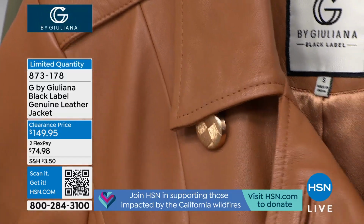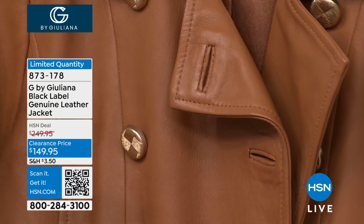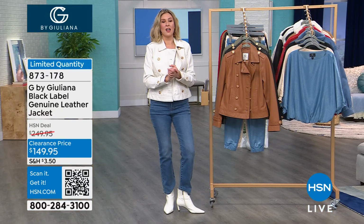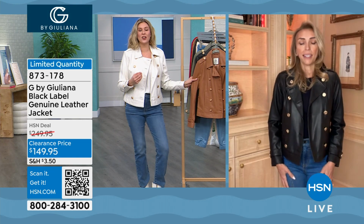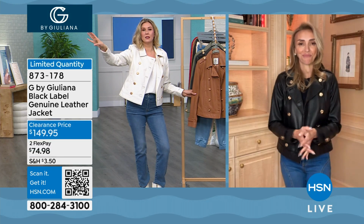Giuliana comes from a family of Italian craftsmen. Truly. Talk about your father and the influence that he's had on the tailoring of these jackets, because I only see something like this in the most expensive boutiques in Italy.